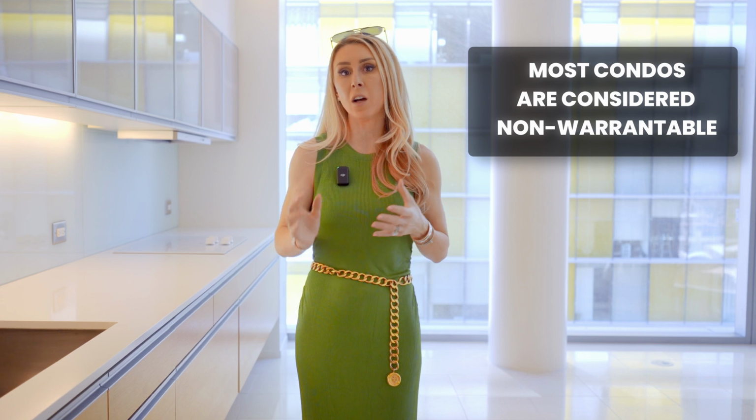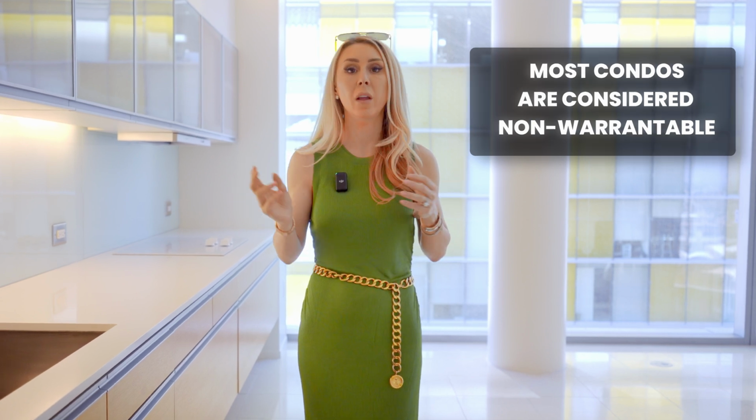Now, some of these high-rise condos were built in the later years, and some of them did rentals before they sold so that they were able to keep those values high. Another thing to note is most of these condos are considered non-warrantable. Non-warrantable condos means that there may be more renters than owners. That's the case for the condotels and why they're so difficult to finance. Another reason, like I mentioned, is a pending litigation. So these are things you're going to want to find out.